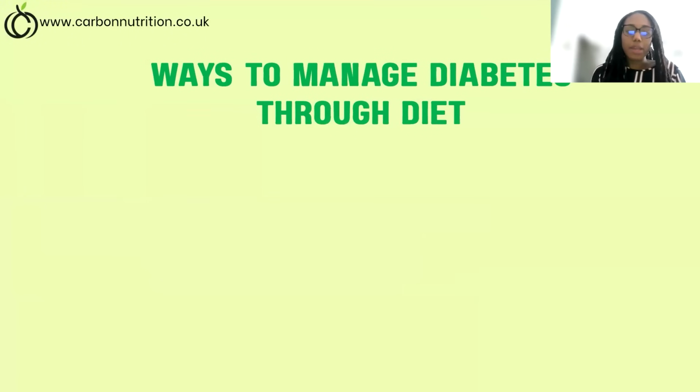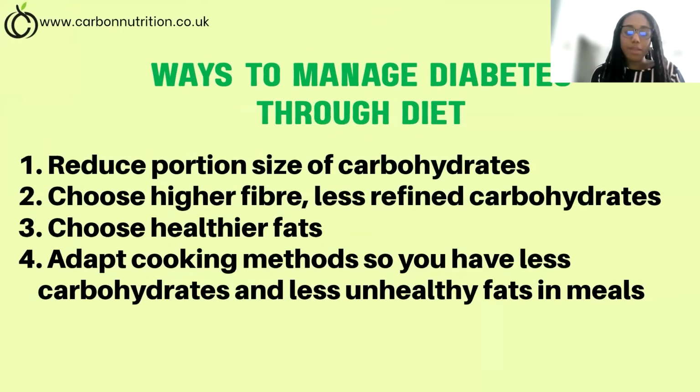So there are a number of ways. I've highlighted 4 ways it can be done. And this can be to reduce the portion of carbohydrates, choosing higher fibre, less refined carbohydrates. So these would be categorised as low GI, low glycemic index foods, choosing healthy fats, and then also adapting cooking methods so you can have less carbohydrates and less unhealthy fats in your meals.